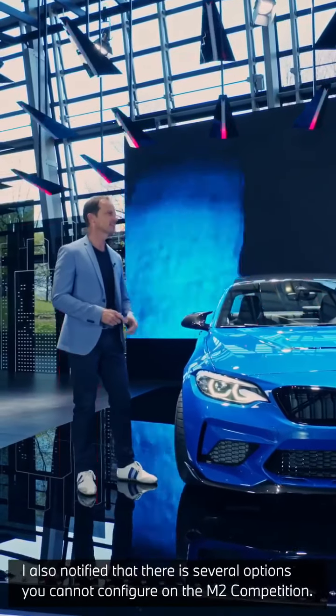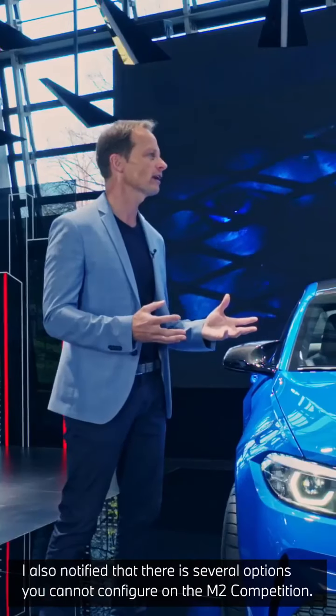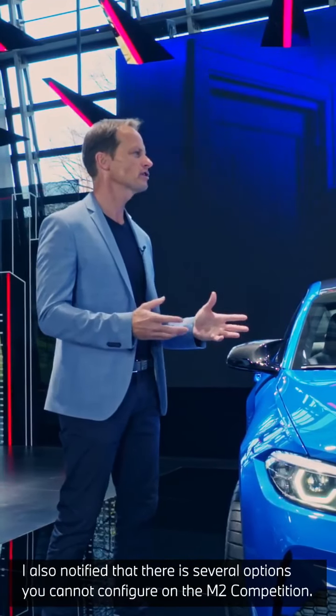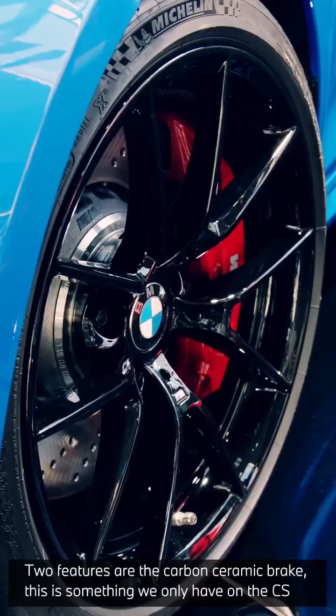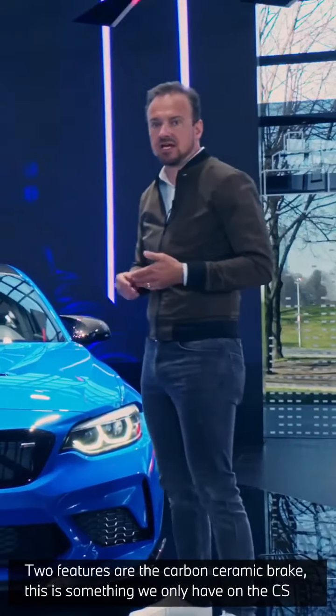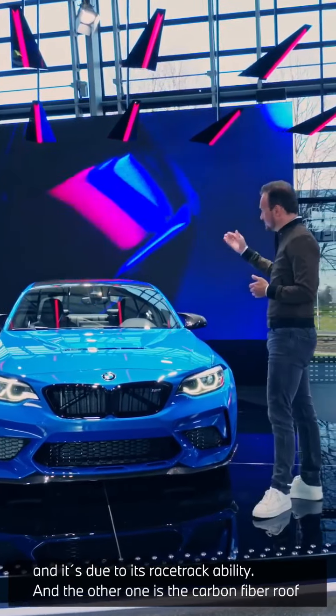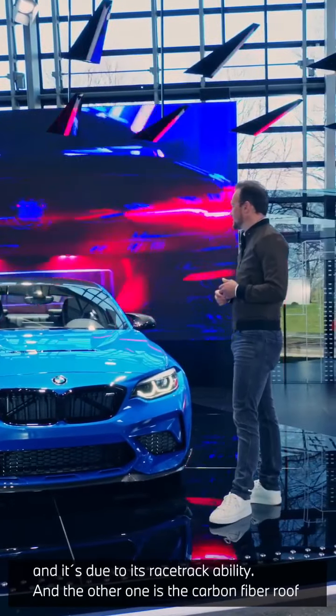I've also noticed that there are several options people cannot configure on the M2 Competition. Can you name a few? Two features are the carbon ceramic brake. This is something that we only have on the CS, and it's due to its race trackability. And the other one is the carbon fiber roof.